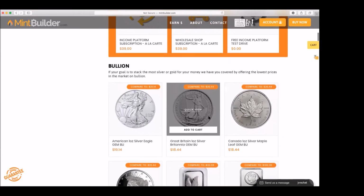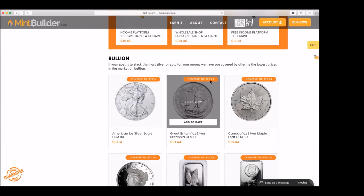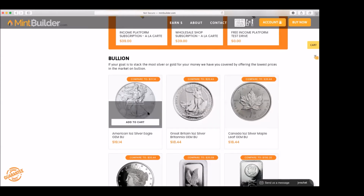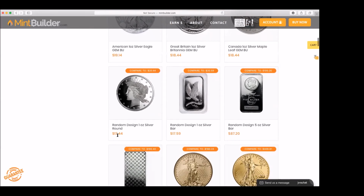So let's jump into the bullion. This Silver Eagle was a pretty good price on retail at $21.14. So I'm putting compare-to prices on here, and these are average retail prices, okay? In some cases I'm going to show you, these are actually the best price you're going to find anywhere else out there. We're selling the Silver Eagle for $19.14 connected to live pricing, so you can go check other places. The Britannia for $18.44. For those of you on here right now from the UK, you know that is, pardon me, a hell of a price. You can't beat that price. Maple Leaf, $18.44. Silver Round, $17.44.